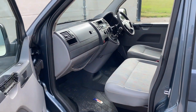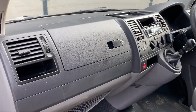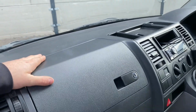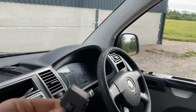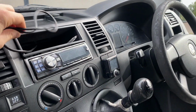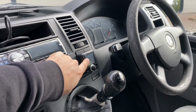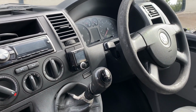In the cab, it's actually pretty clean. Considering it was a work van, it's done well and kept the interior clean. Dash is nice. There's the odd scratch here and there, which is to be expected, but it's pretty clean, pretty nice. We've got old school iPod connection for the old school Alpine head unit. Parrot hands-free as well, which is quite nice. 6-speed, which is what the 2.5 is.